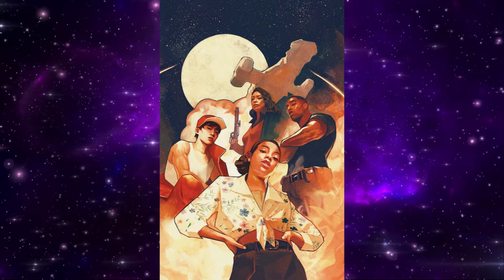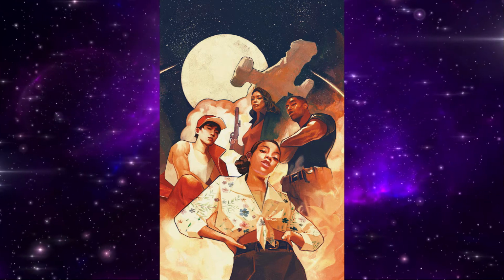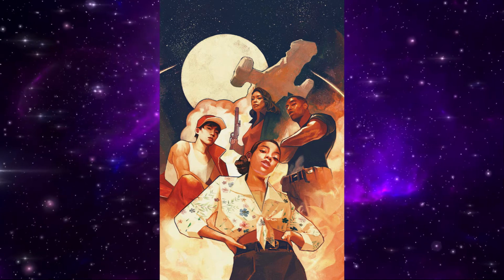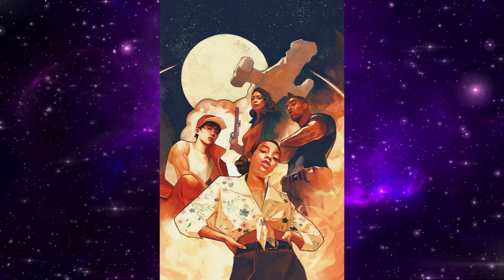Firefly Brand New Verse number 1 is a new series based on the classic sci-fi TV show from 20 years ago, but this is a brand new team which is supposed to take place 20 years after that. So some new characters, so if you're a fan of Firefly, this should be a fun read.